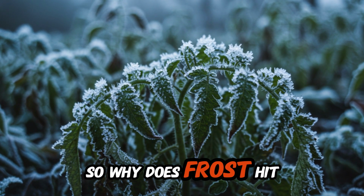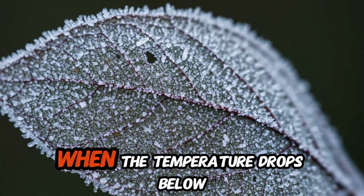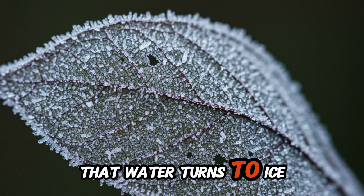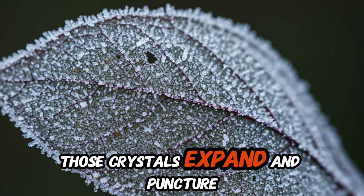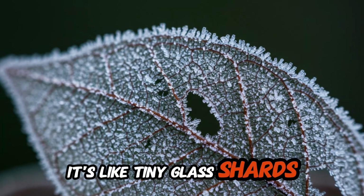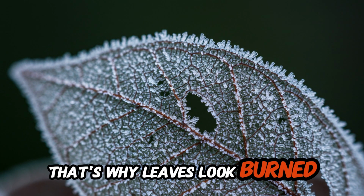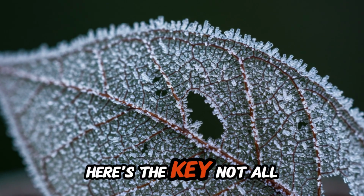So why does frost hit so hard? Plants are mostly water. When the temperature drops below 32 degrees Fahrenheit, that water turns to ice crystals. Inside the plant cells, those crystals expand and puncture cell walls. It's like tiny glass shards ripping the plant from the inside. That's why leaves look burned after frost. They're actually broken.